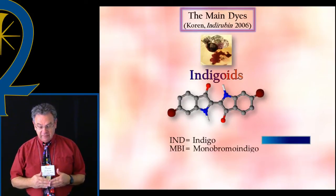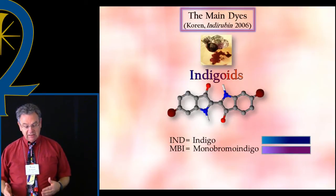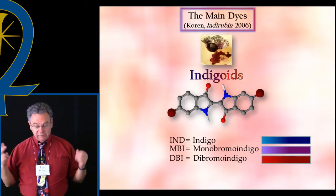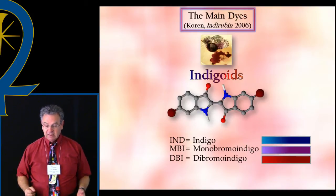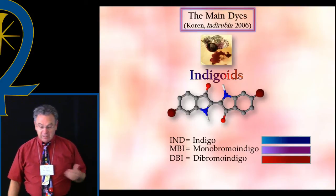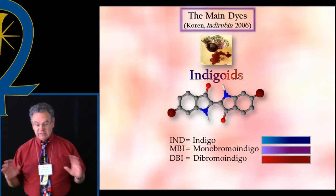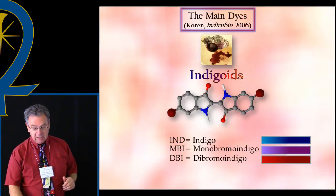You also have monobromo indigo. As the name implies, it's indigo skeleton with only 1 bromine atom. And you also have dibromo indigo, which is indigo skeleton with 2 bromine atoms, as you can see on the molecular skeleton here. The color of indigo, as we know, of course, is blue or blue-violet. Dibromo indigo is reddish-purple. Monobromo indigo is actually a color in between, something like violet, as the slide indicates to you.